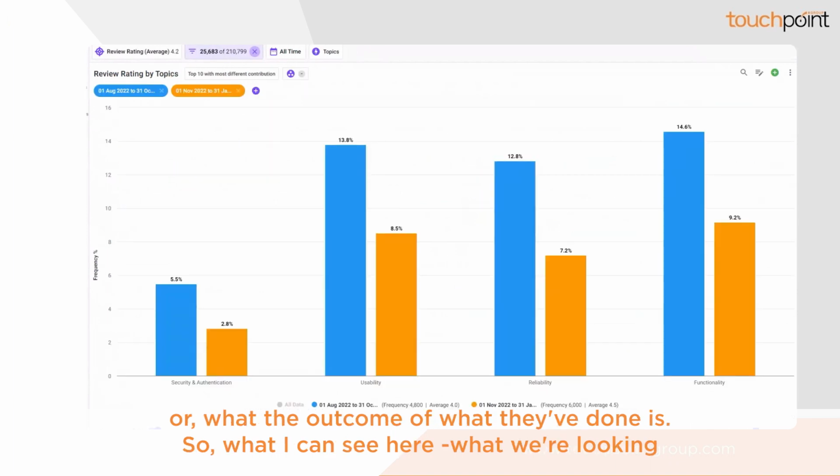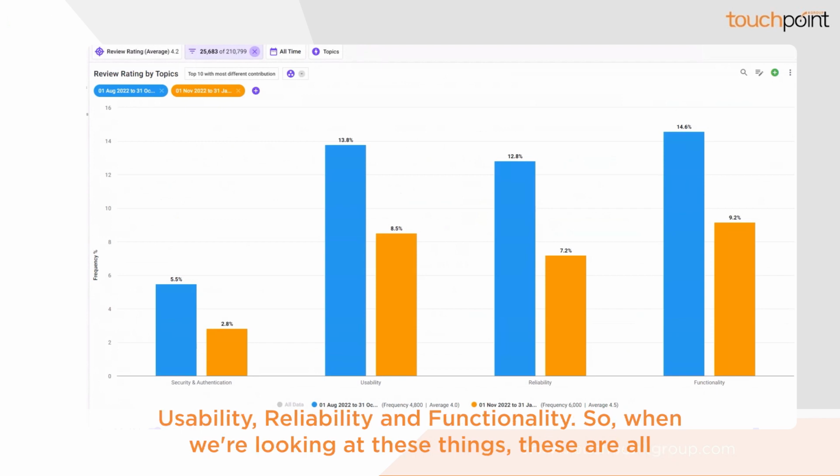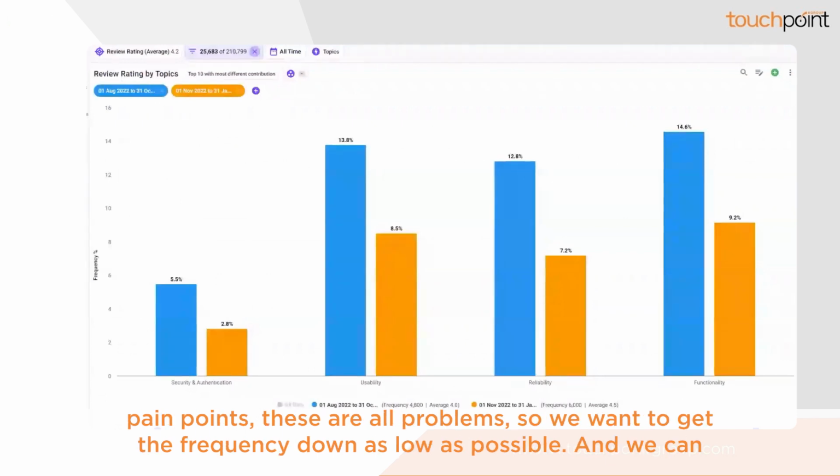What we're looking at here is our SURF analysis, covering these 4 key areas of security and authentication, usability, reliability, and functionality. When we're looking at these things, these are all pain points. These are all problems, so we want to get the frequency down as low as possible.